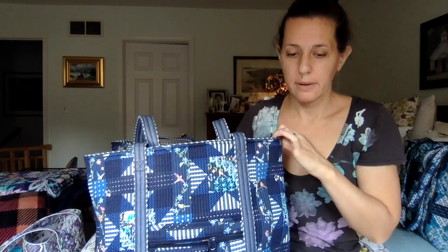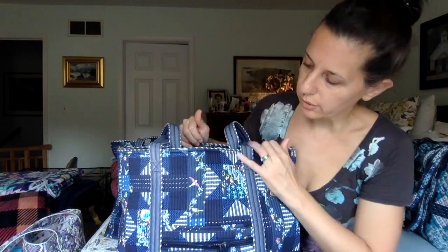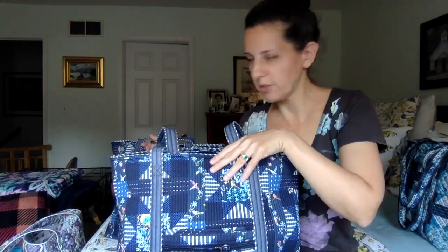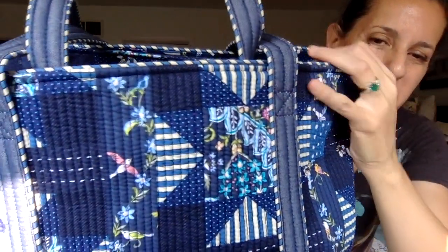So this is your typical Vera size. It's your standard size. Didn't measure. I should show the bluebirds. Yeah, there's a bluebird here. The bluebirds on the other one are better. But there's a bluebird right up there. I don't remember if I showed that already yet.